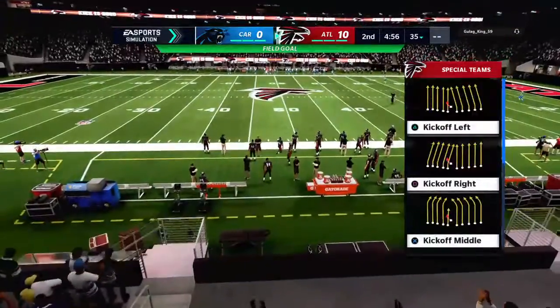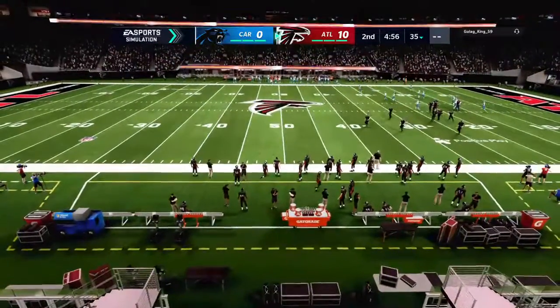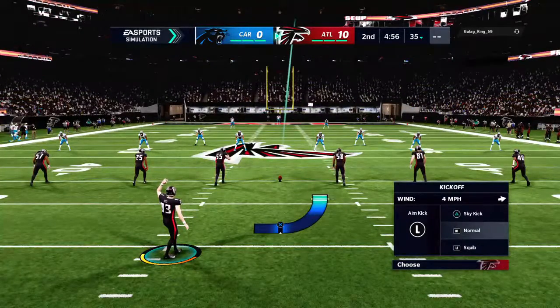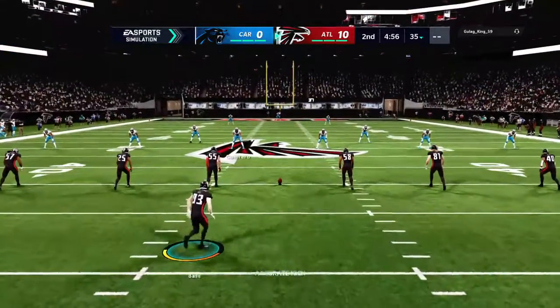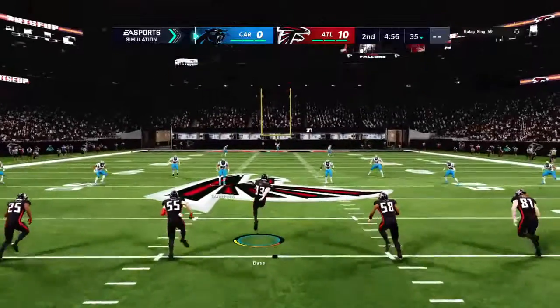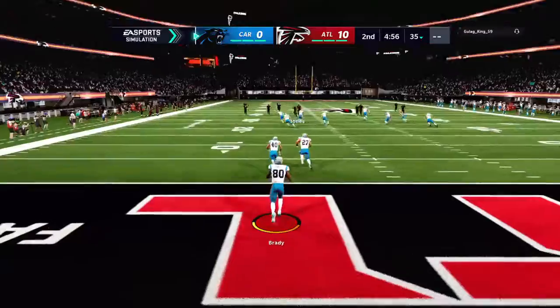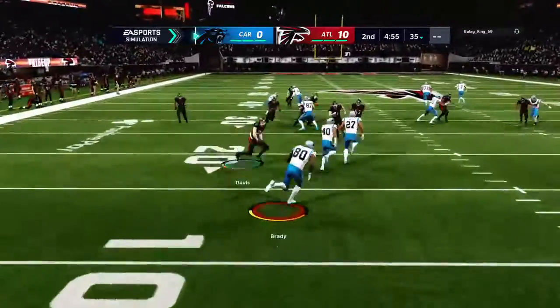And the lead moves to 10-zip. The bottom line, tremendous starting field position, really squandered there as they wind up going backwards and then come up with just 3. Well, getting the 3 turned out to be important. I can imagine the head coach when he ordered the field goal. Please salvage something out of this drive. That was not fun to watch.